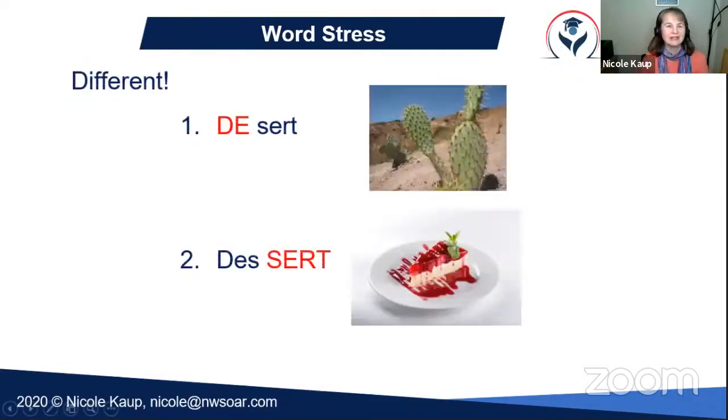All right. So they are different, very different. So this really illustrates the importance of word stress. You need to make sure that you know which part of that word is going to be said louder and longer. So the first one, desert. You definitely hear the first part, the DE, much louder, longer. The pitch goes up on that. It just stands out prominently.